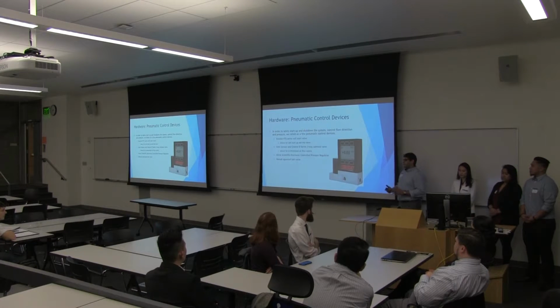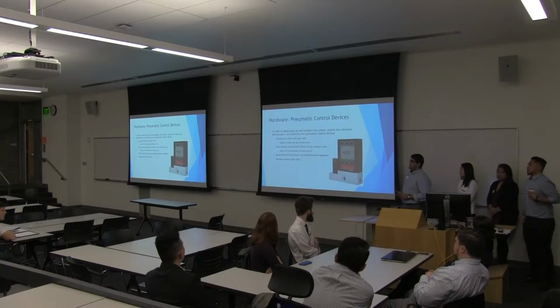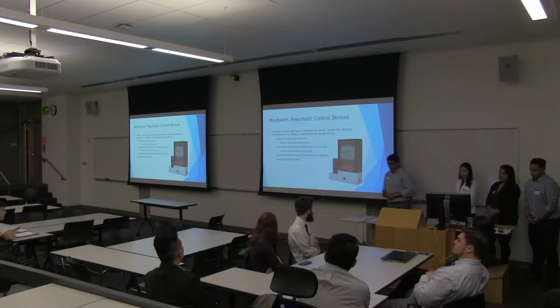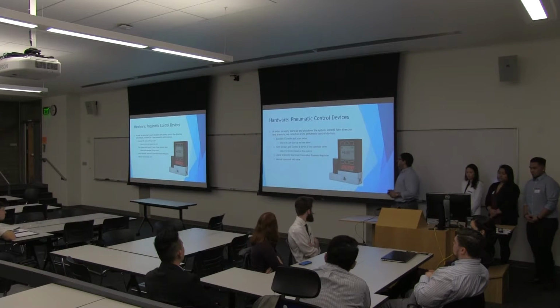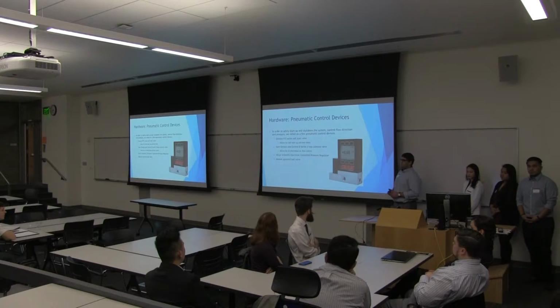Now, our second major category of our hardware is the pneumatic control devices. These devices are used to safely start and stop the system, control airflow direction, and pressure. In order for us to safely start the system to begin testing, or safely shut down the system in the case of an emergency, we utilize a soft start valve. This valve is manufactured by Exelon and is the P72 series.